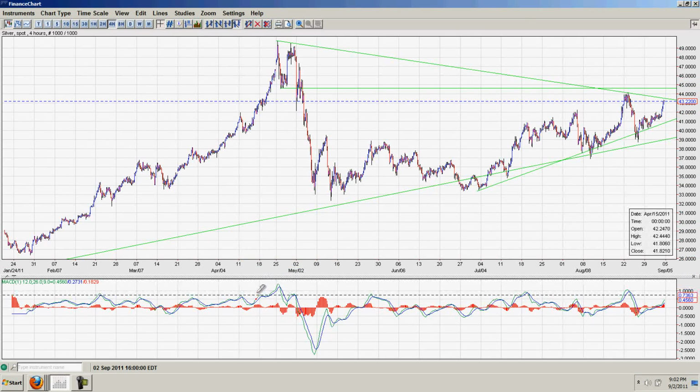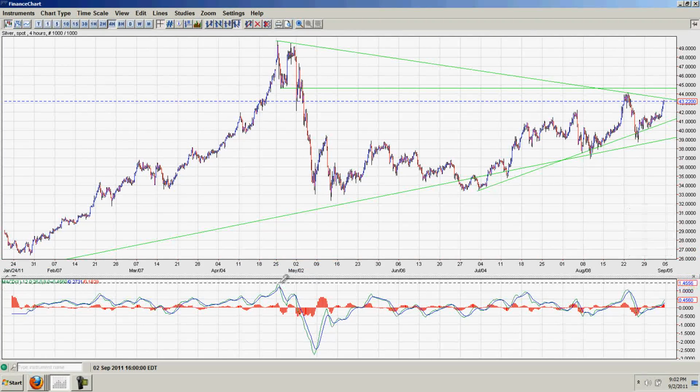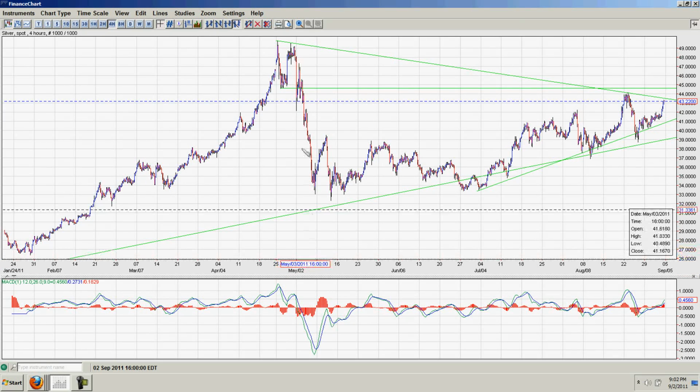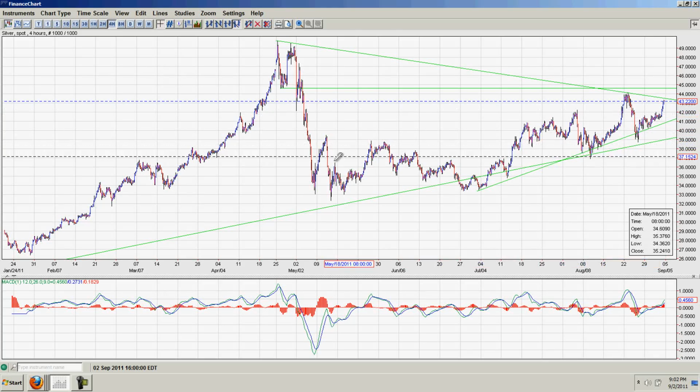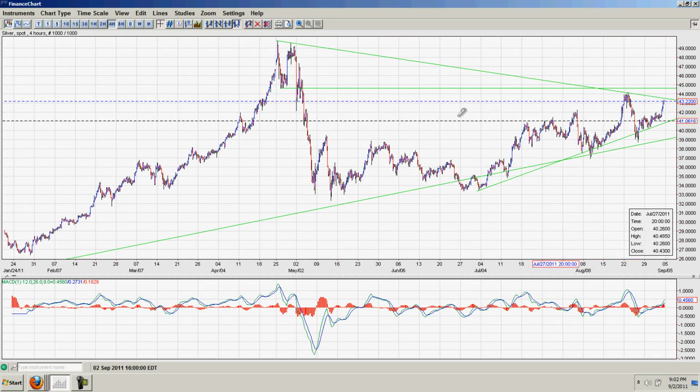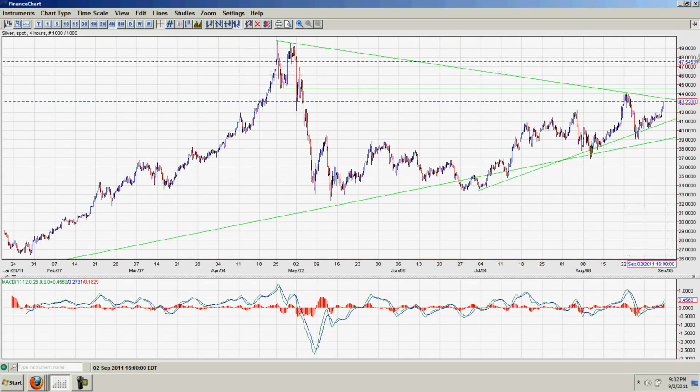So if you look at our dates here, you can see we only have the 18th, the 25th, and here just the beginning of May. So really just a couple weeks, maybe only 10 trading days of this activity here, while we have a long period of grinding up here. So that's something to keep an eye on.